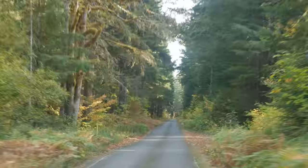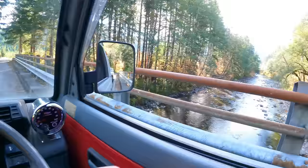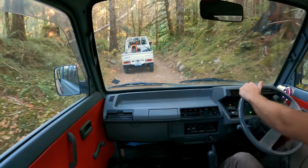There's something really nice about this time of year with all the leaves changing colors, the sun's getting a little lower in the sky, everything has a little bit more golden glow in the mornings and evenings. At this point, we decide to get off the main pavement and go do a little off-road into a really nice river spot.